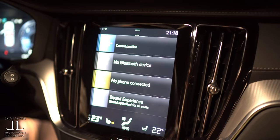Okay, so we're going to leave the car lights on for production lights to set up. And I'm going to go try to get that shot. Let's do it.